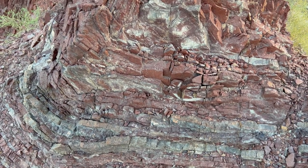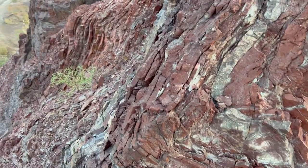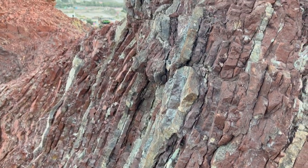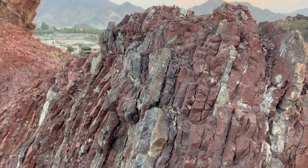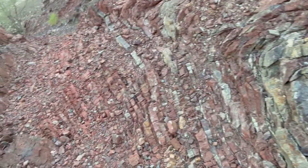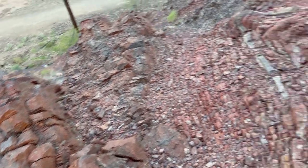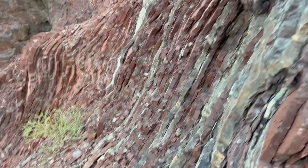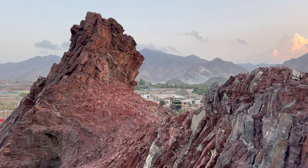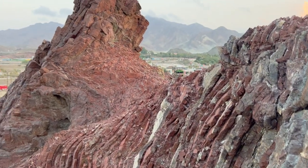Now getting up over here is a little challenging because you can see how jagged these hills can be. Look at that. And they get even tinier as you approach up. So one slip, you gotta be really, really careful. But look at that beauty as well. Look at that. Look at that formation. There's those lines, those deep colors. Wow.